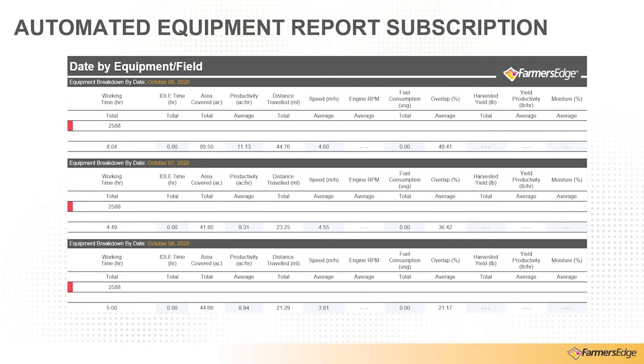And so this equipment report can show you all that information that's pulled off of the CAN system there. So we can see total working time, idle time, area covered, acres per hour, distance traveled, speed, all kinds of things on that, overlap even. And there's different reports that we can do for this. Basically there's three factors that we can shuffle around to show different things. So we can look at equipment, date, and fields. And depending on how we shuffle those around, that can tell us some different things. So it's some pretty powerful stuff.